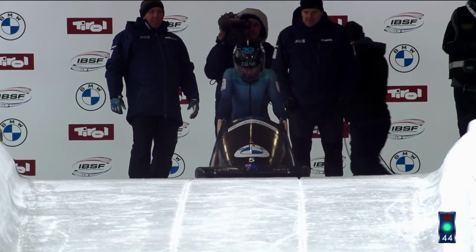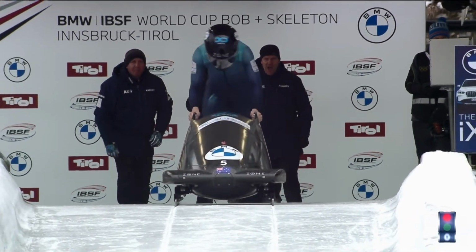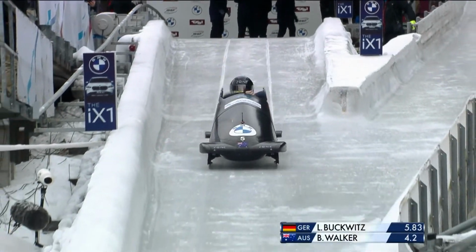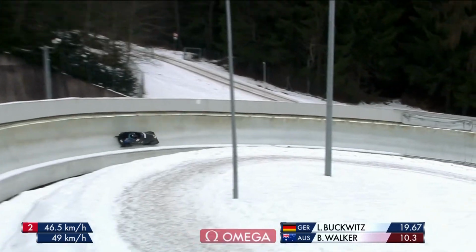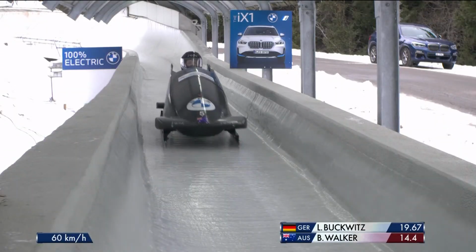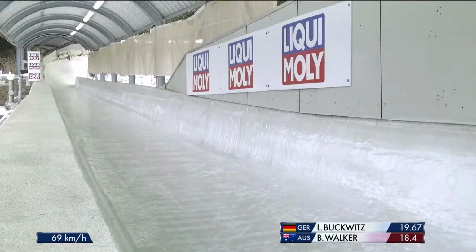Teammate Sarah Blizzard has injured herself. She was hoping to be competing this weekend, but cannot now. So it looks like it's one thing after another for the other Aussie. Let's see what Brie can produce here. 5.92 getaway. That's 100th ahead of Wai Mingming, who Yingqing we've just seen. So 900s behind Lisa Buchwitz. Let's see if she can outdrive her rival.